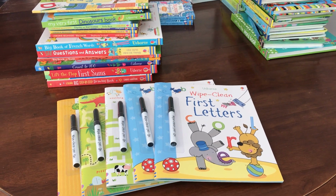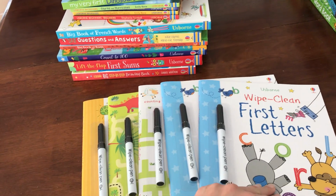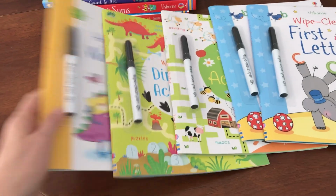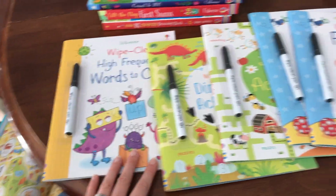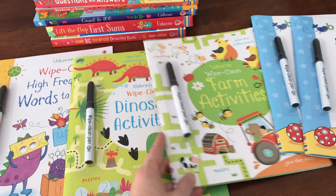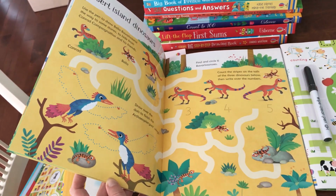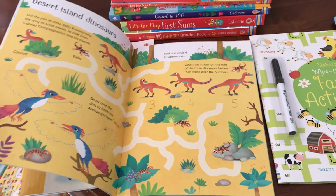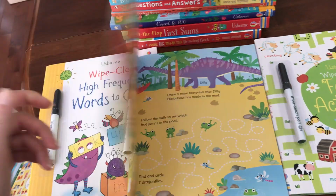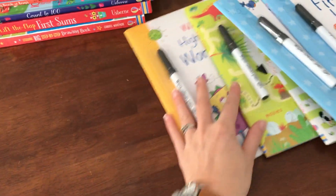So we're going to start with our Wipe Clean activity books. These are awesome books for interaction for preschoolers. So we have some that are specific to letters and writing, like first letters and also the high frequency words to copy. And then we also have some that are more just activities, farm activities and dinosaur activities. So lots of different things for kids inside to trace, to follow. Good for long road trips, for waiting in the doctor's office, for restaurants, just lots of fun activities for preschoolers. So these ones are definitely a hit.